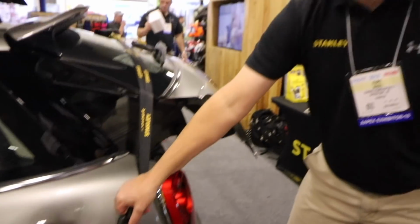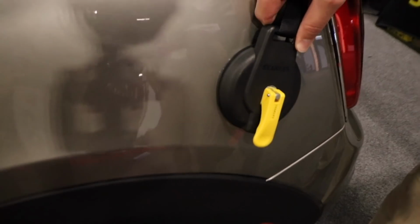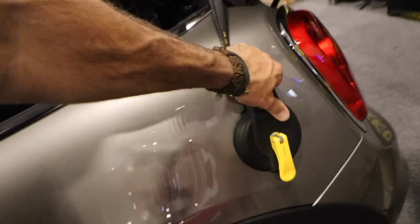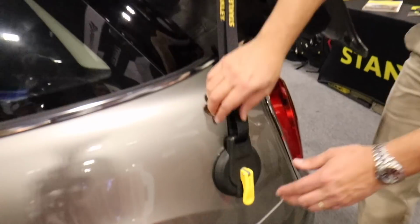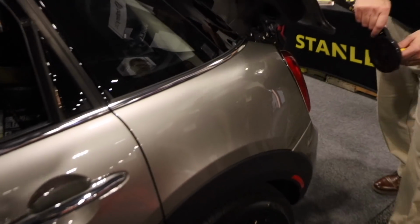This has 200 pounds of strength right here, so I'm pulling it as hard as I can and it's not coming off the surface. Okay, that is on really tight. And that won't damage the paint? Nope. And you can see right there, no scratches, nothing like that.